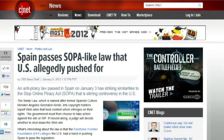Leaked cables appearing on WikiLeaks show correspondence from a U.S. ambassador to Spain's outgoing president urging Spain to pass a stricter IP law called the Sinde Law, which some compare to, yes, SOPA. The cables say that the failure to enact the law would mean that Spain breached trade agreements and would be subject to retaliatory actions, likely a trade embargo. Spain passed the Sinde Law on January 3rd.